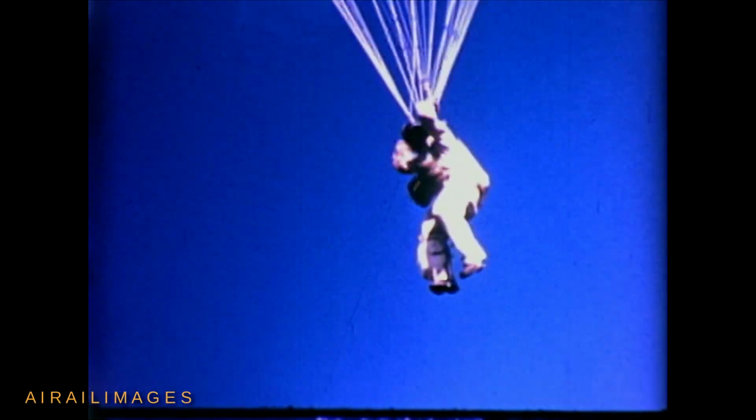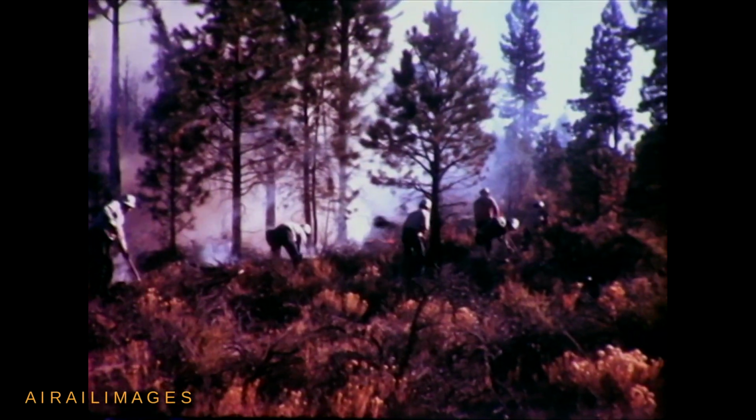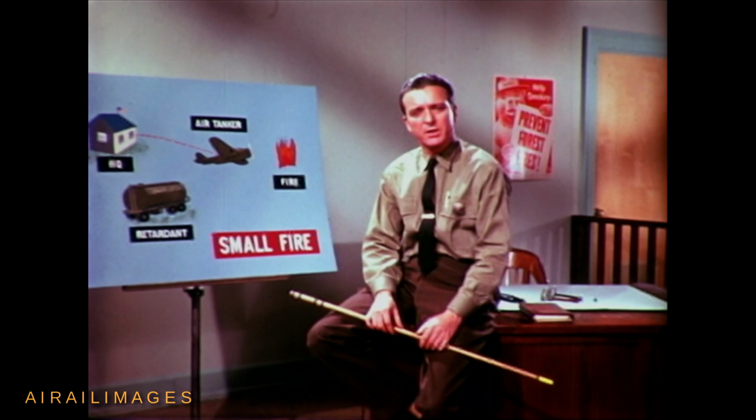But there's other work to be done because airdrops alone cannot put out a fire. Sometimes we use smoke jumpers together with air tankers for initial attacks in inaccessible areas. This team action has proven very effective. Following airdrops, it takes men on the ground to finish control and do the mop-up. On a small fire, such as we've just seen, the big payoff is in the initial attack.